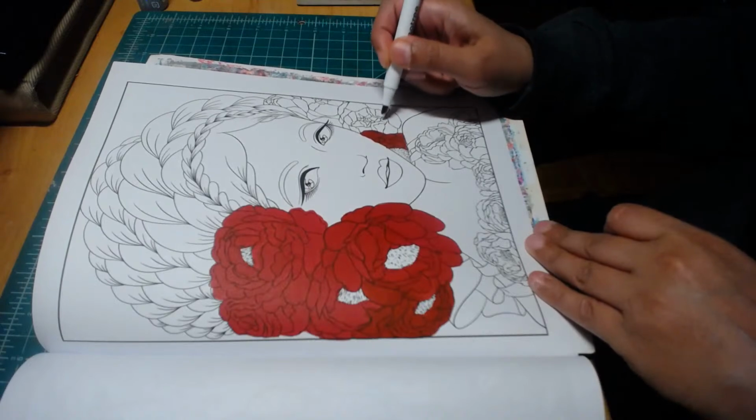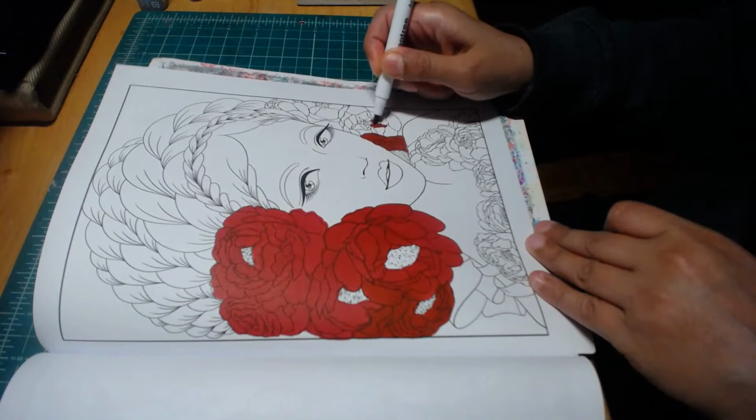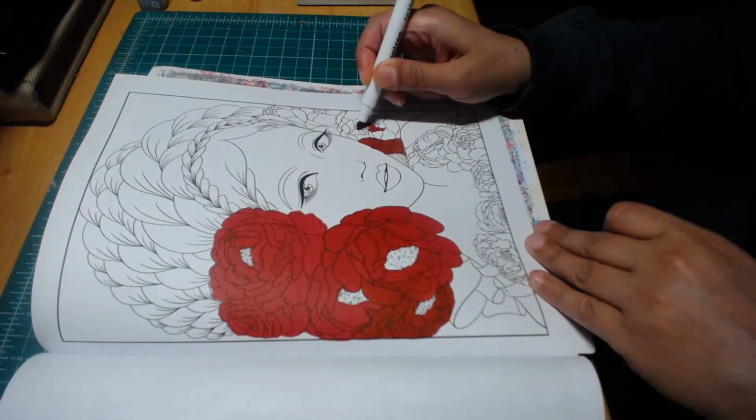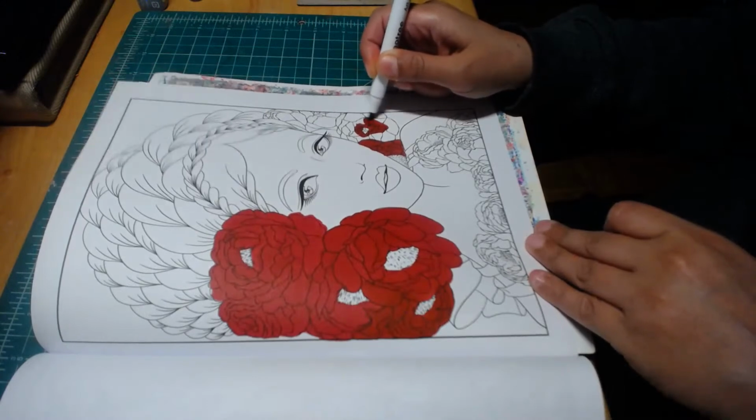No, birds are nice to color. Don't get me wrong, I know there are a lot of people who are avid bird lovers. I'm not a bird color lover. It doesn't mean that I don't like birds. It just means I don't like to color them.